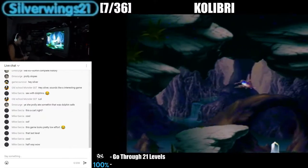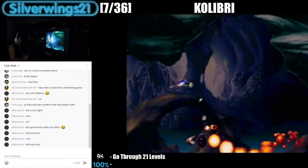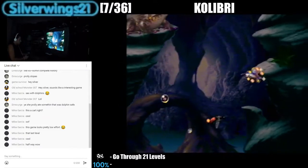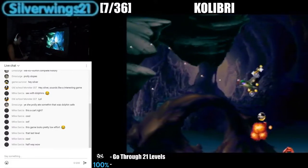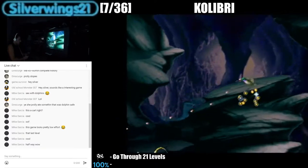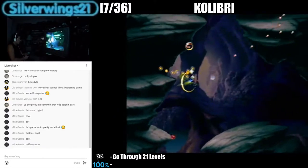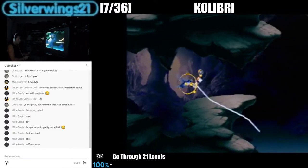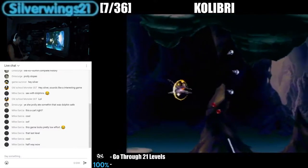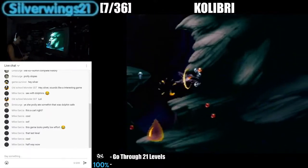There we got the shield. Probably gonna die though. Not the best for this area. Oh, look at this new weapon, bouncy. Watch out for those big drips. I'll kill you.